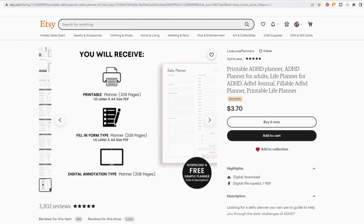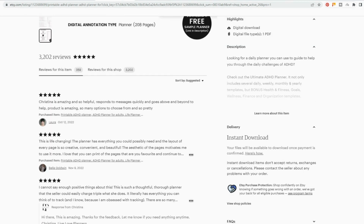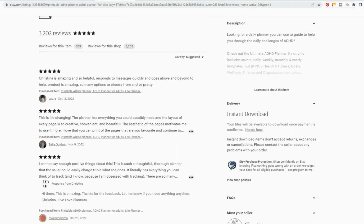And of course she also mentions that you can download a free sample planner, which I love that she gives a free sample. The words free sample right there are like an instant hook, right? So I think that's really, really clever.